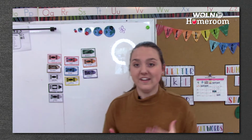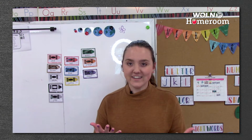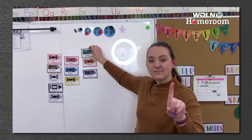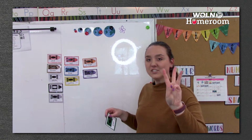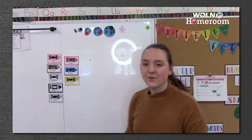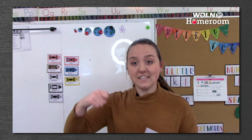The other word that is important for today is secondary. Can you say secondary? Good. Our secondary colors are green, orange, and purple. Secondary colors are when 2 primary colors mix together to make our secondary colors.